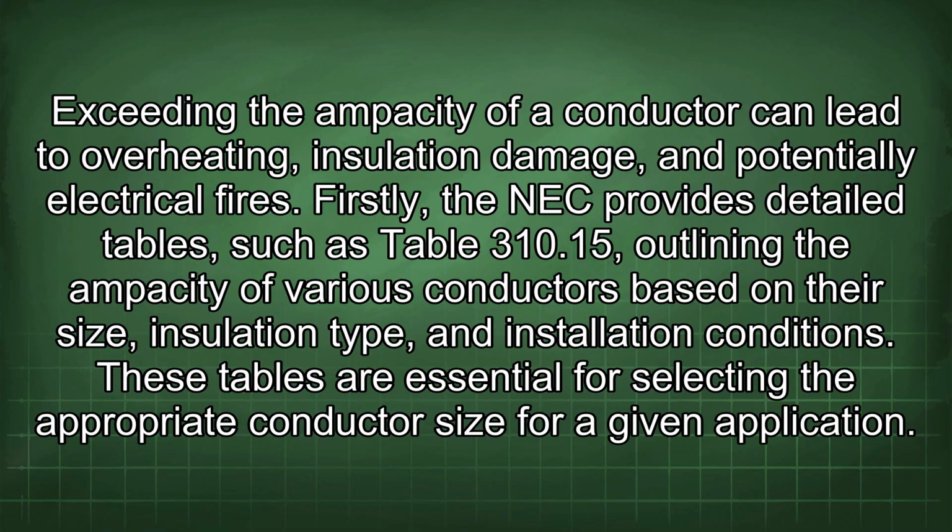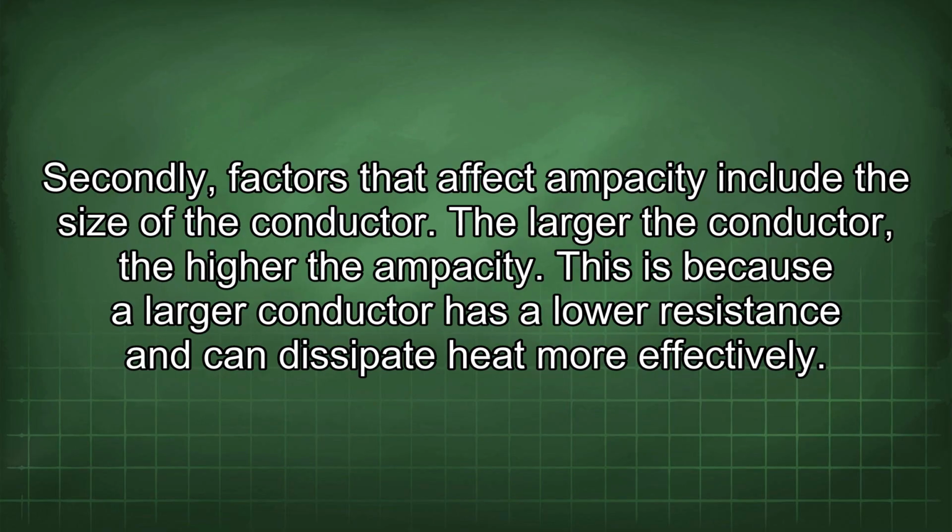Firstly, the NEC provides detailed tables, such as Table 310.15, outlining the ampacity of various conductors based on their size, insulation type, and installation conditions. These tables are essential for selecting the appropriate conductor size for a given application. Secondly, factors that affect ampacity include the size of the conductor. The larger the conductor, the higher the ampacity. This is because a larger conductor has a lower resistance and can dissipate heat more effectively.